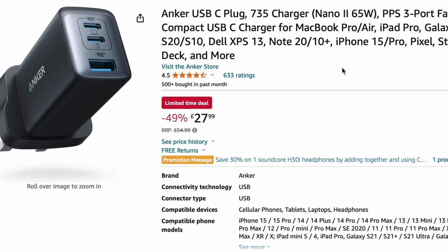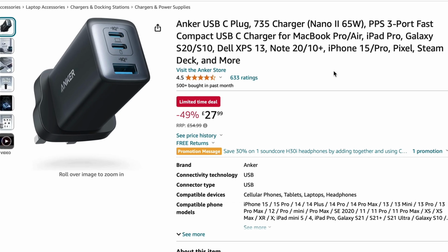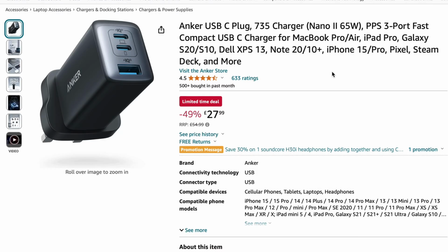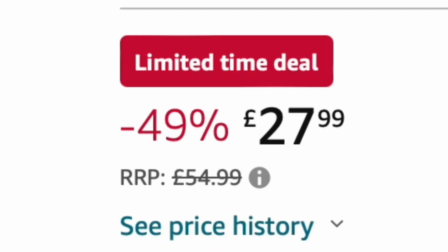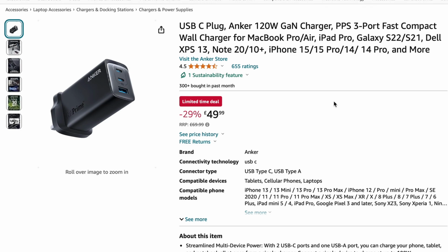So I've got some options for you. Anker USB power plug. You get 2 USB ports and a USB-A port, and that is a 65-watt charger, which means that's going to charge your phone nice and snappy. That's 49% off, so you're going to get that for £28. That's crazy. Or 60 watts might not be enough for you, so you want to go for the big boy, 120 watts. This is enough to charge my MacBook here, and it's tiny. And it's on Prime. It's literally called the Nano Prime.